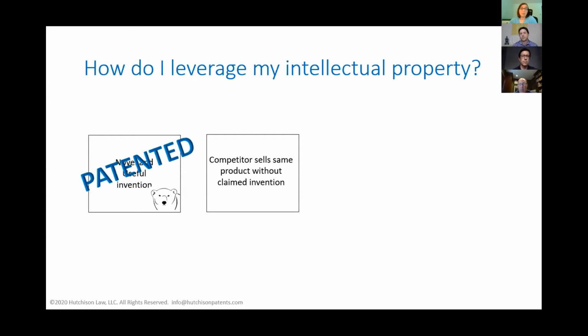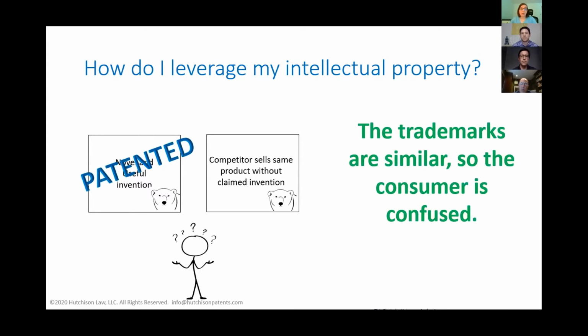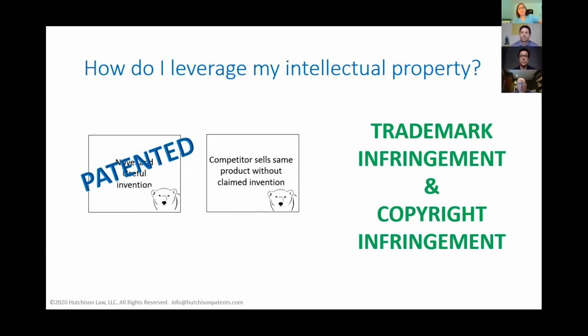Well, what might happen? Your competitor will say, and this really does happen, that trademark is drawing customers to you. I'm going to use a similar one and draw the customers to me. I'm going to take advantage of the fact that you've developed all this goodwill. And what happens is your consumer is in the store at the shelves, and there are two trademarks that look very similar, and the consumer gets confused. That is not okay under the law. So now your trademark is actually giving you the advantage, and it's inflicting some pain on your competitors, because now you can file claims for trademark infringement, and because there's artwork involved here, copyright infringement as well.